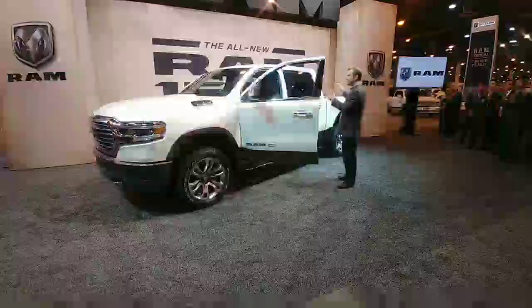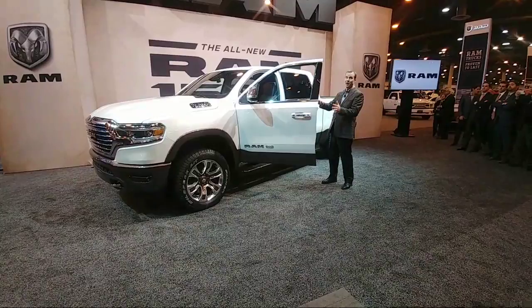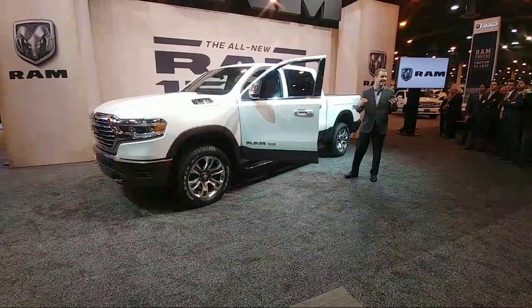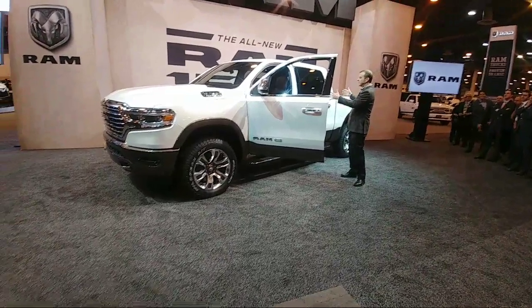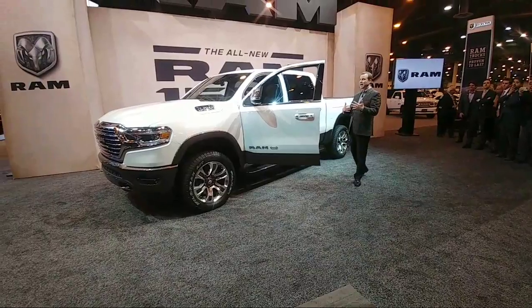Green leather in the front and the back, heated and cooled seats in the front and the back, reclining seats in the front and the back. There's no bad seats in this new Ram. We've extended the cab 4 inches, made it the best legroom possible for anybody in the back.